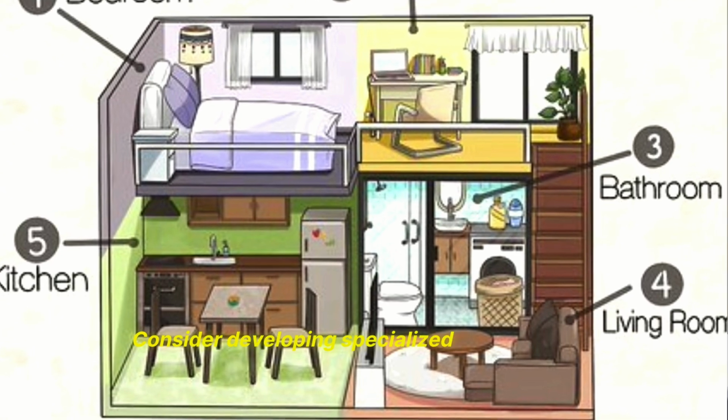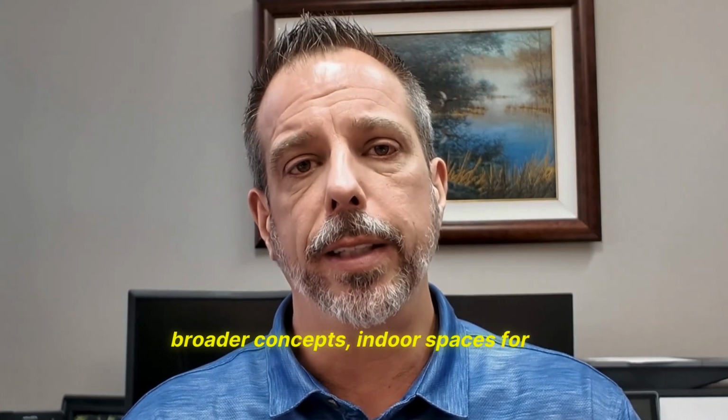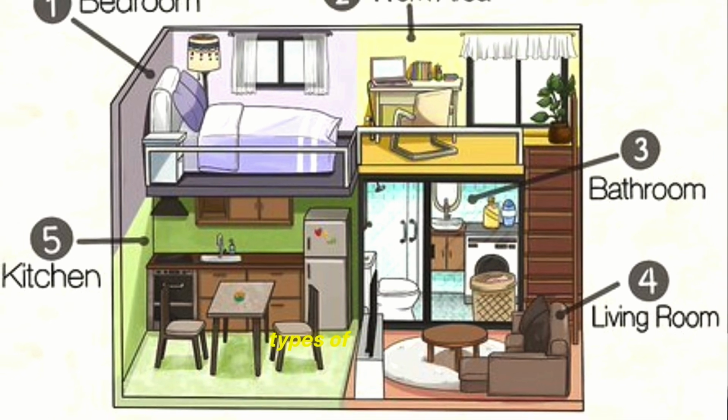Consider developing specialized palaces for different types of information. Use outdoor locations for broader concepts, indoor spaces for detailed information. Create palaces with different emotional tones for different types of content.